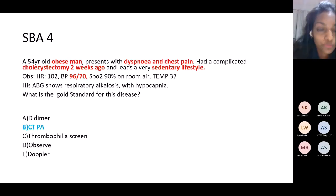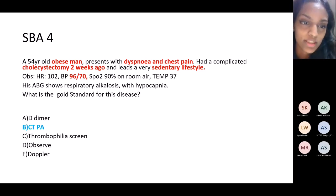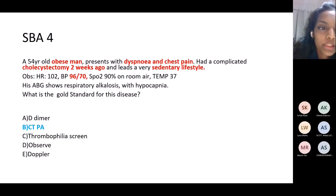Okay, so you have a 54-year-old obese man who presents with dyspnea and chest pain. He's had a cholecystectomy 2 weeks ago and leads a very sedentary lifestyle. Essentially what this is trying to highlight is that there are many risk factors for a PE. You've got an obese man presenting with the symptoms of PE, and a cholecystectomy 2 weeks ago, so he's had some surgery quite recently. He also has a very sedentary lifestyle. And they've given you the blood pressure here essentially to clue into whether the patient is hemodynamically stable or not.